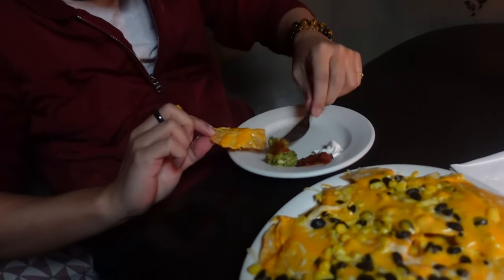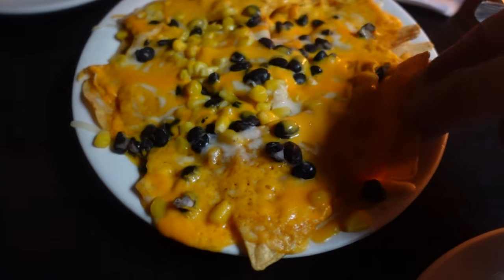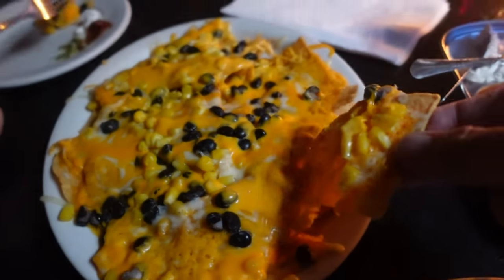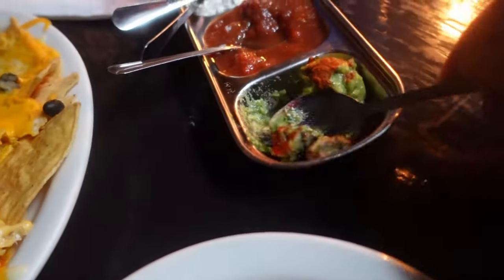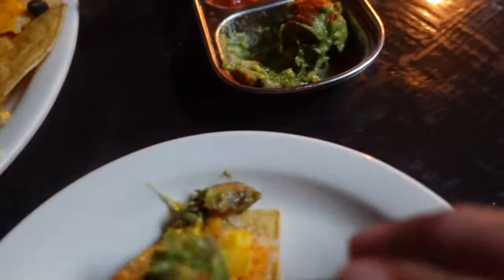I'll try the guac first. Mmm, cheesy. Good? All right. It's made in house, and fresh too. Mm-hmm. All right, I'm gonna dig in. Good stuff.